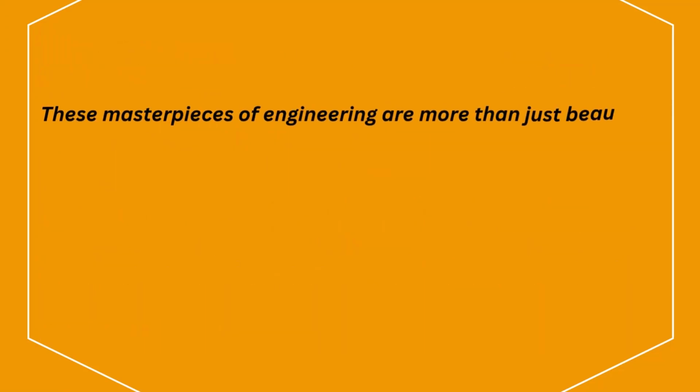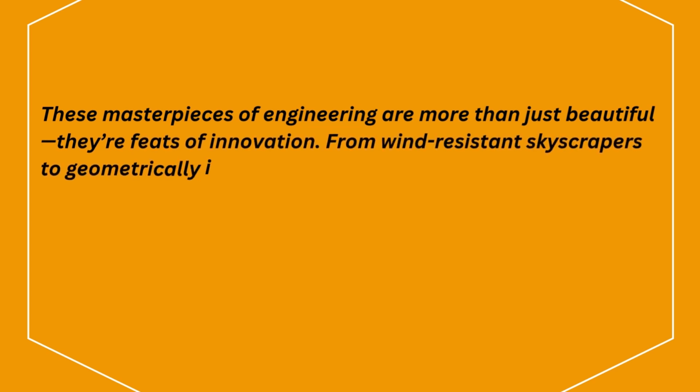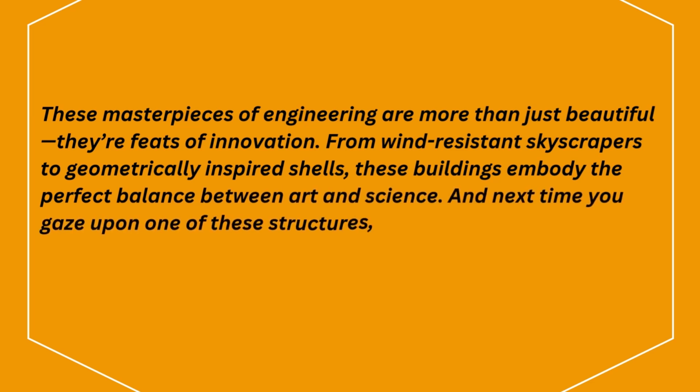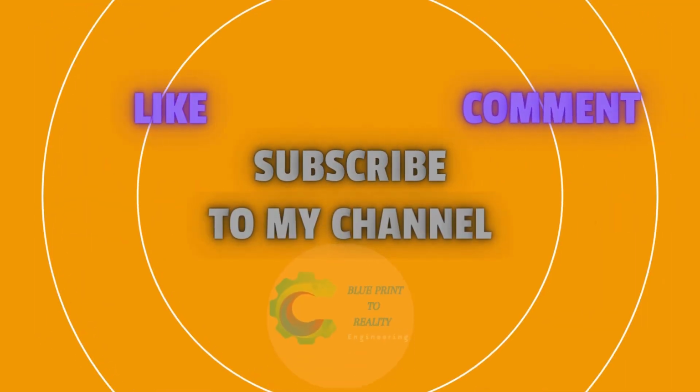These masterpieces of engineering are more than just beautiful, they're feats of innovation. From wind-resistant skyscrapers to geometrically inspired shells, these buildings embody the perfect balance between art and science. And next time you gaze upon one of these structures, you'll know just a little more about the brilliance holding them up.